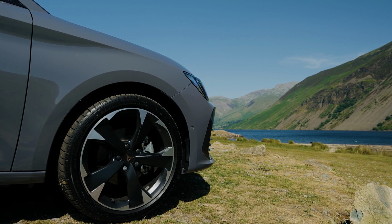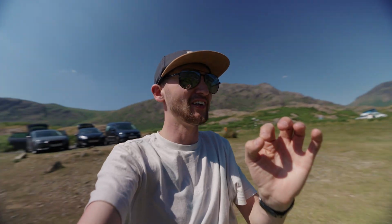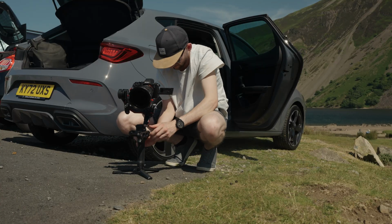Check this place out. I've never been to this part of the Lake District, and I don't know why, because look at it. It is so stunning. It is the perfect location to film a car commercial. And what we're going to do now is get all the equipment ready, get onto the roads, and we're going to start rolling.